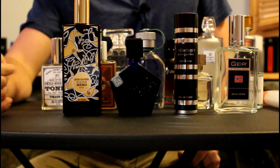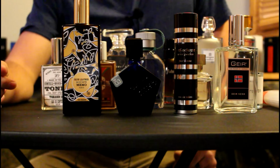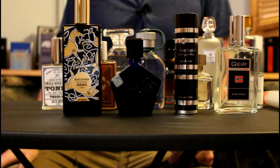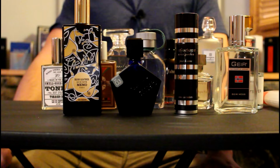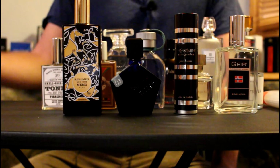I love the design of the bottles. Each one is very unique. It's an interesting art style that you really only get from these Memo bottles. So I'm really glad to have it. Somebody was actually selling it on the fragrance groups on Facebook, and I had a sample from Lucky Scent that I enjoyed, so I had to go ahead and pick it up.